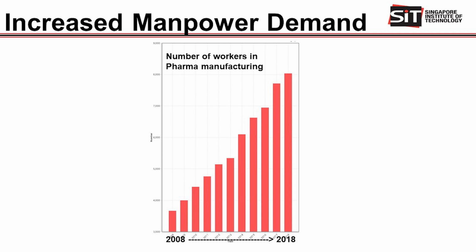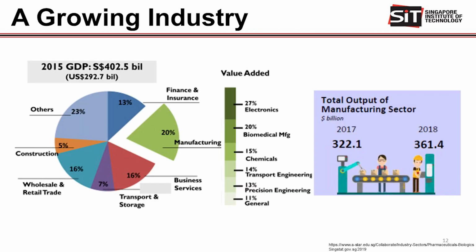On top of that, there has also been increasing manpower demand in this sector. So should you decide to get a degree in this field, then things are looking optimistic for you. The biopharma industry is a growing industry. Within the manufacturing sector right here in Singapore, biomedical manufacturing is the second largest contributor in terms of value addedness, when we consider the value of the goods and services each worker contributes to the company.